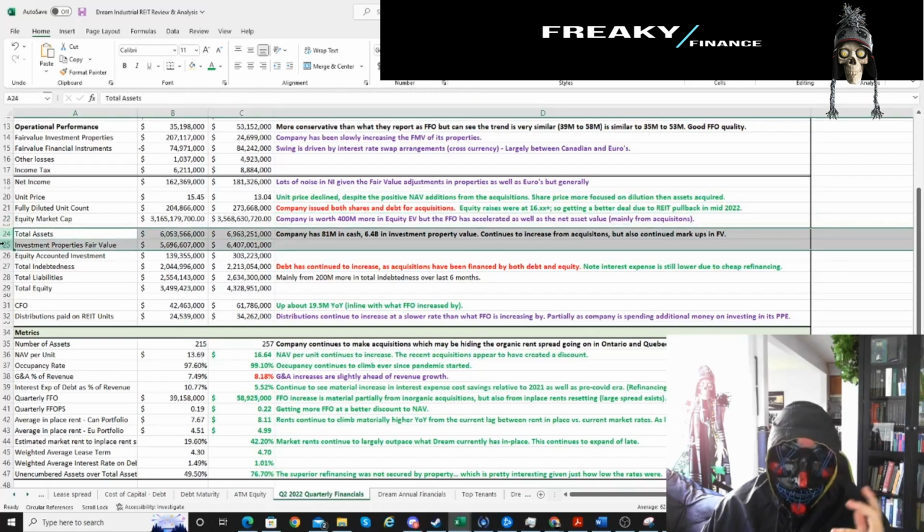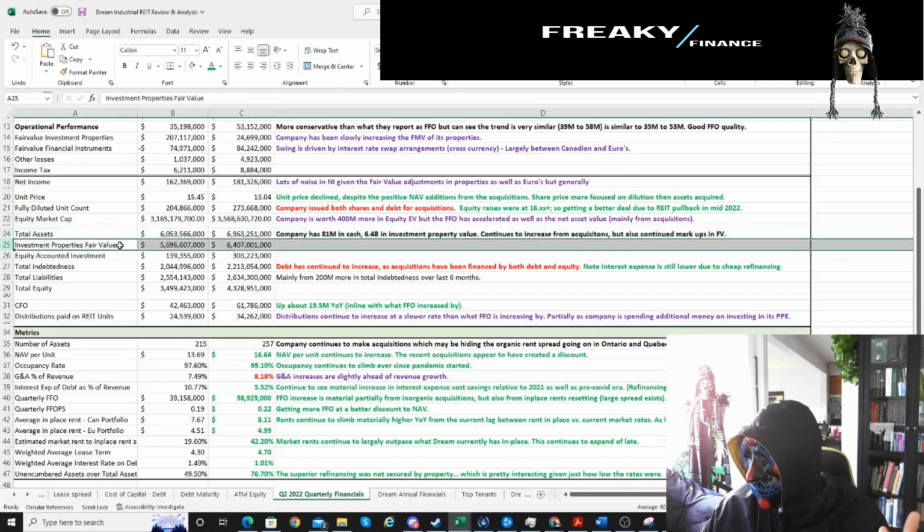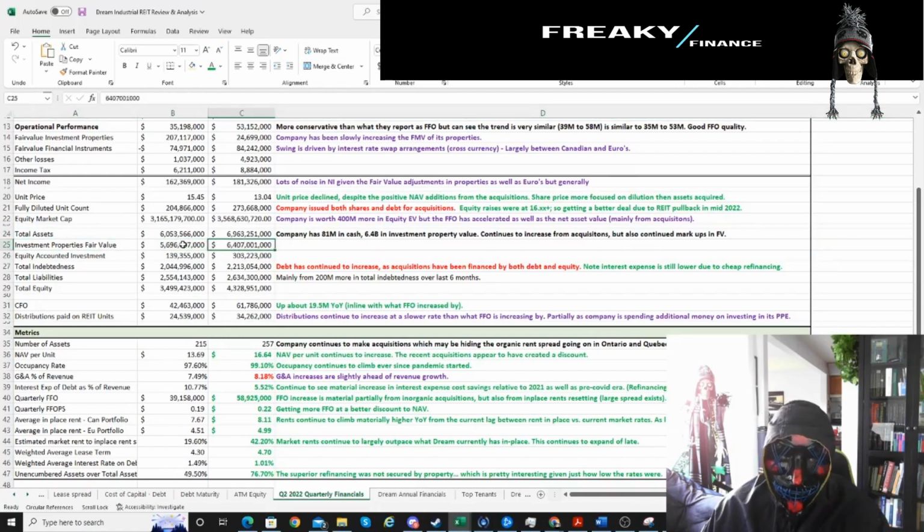Total assets is dominated, as you'd expect, by the investment properties on the balance sheet. So you can see you have 6.4 billion in property value in your investments, and that pretty much dominates the entire total assets, right? They had 81 million in cash, but everything else was very small. Even the cash is small.